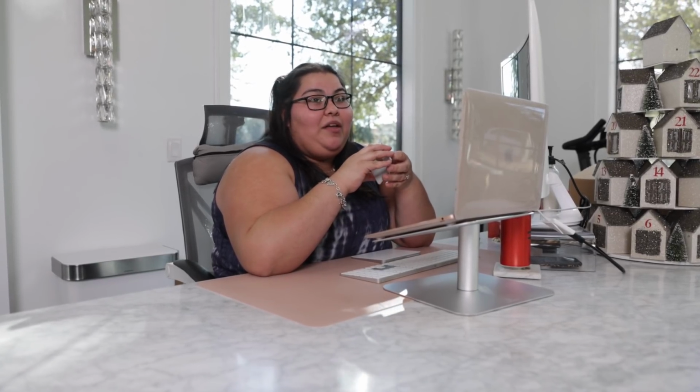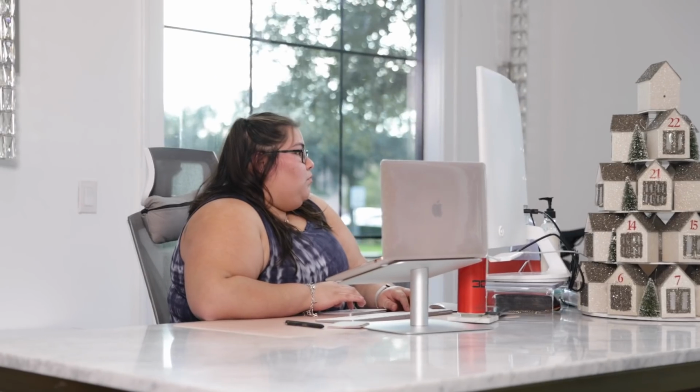We do get some emails on what's going to fit people best, what's coming out, what colors things are coming in. So a bunch of random questions that we can help with. But the majority of it is either launch day when people are placing their orders, and then after launch when people are getting their orders.